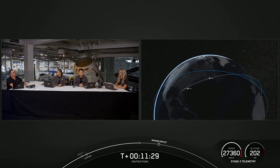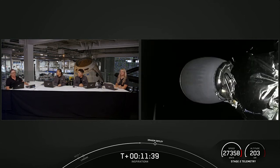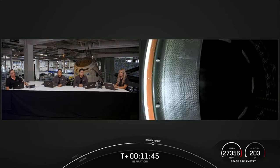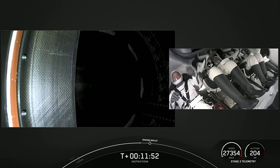Yeah, John, you talked about the terminal count earlier today, and this is almost similar to that. It's like another check before the next event that happens. The beauty of the countdown. Yeah, we're about 30 seconds away from separation of Dragon from the second stage. The view on the left-hand side of the screen is a view of the unpressurized section of Dragon. So it's the back end, the trunk section of the Dragon. So when we do see separation, we'll see it push away from the second stage and make its way into orbit.